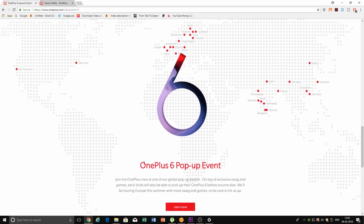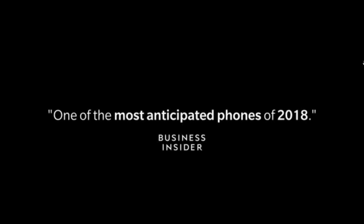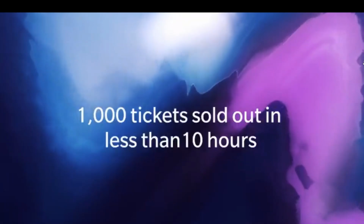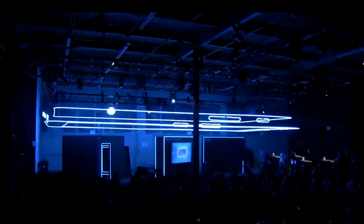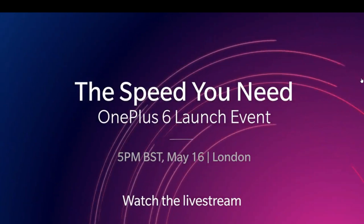The company has decided to go with pop-up stores at the launch event, as well as many official stores in selected cities throughout the world on a first come, first served basis, so that people can buy the phone directly at that time. OnePlus also mentioned that the stock for the OnePlus 6 will be limited, so buy yours as quickly as possible before it stocks out.